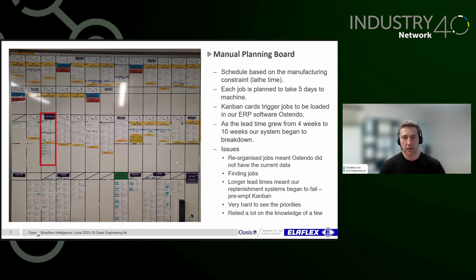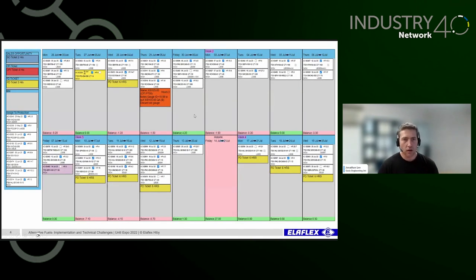So to try and alleviate all these problems that we're having, we turned to digital systems. So here we have our current digital system. It's basically a replication of the manual way of doing things. So each day is an allotted number of hours. And then we're able to put more information in behind this.